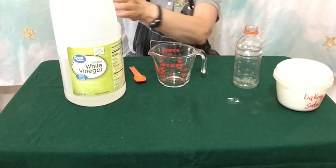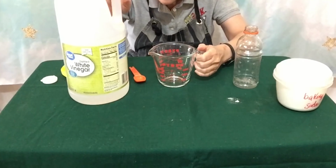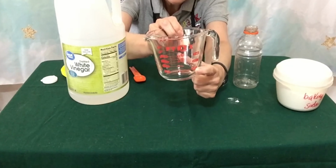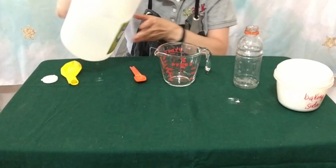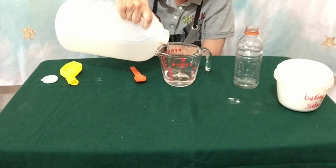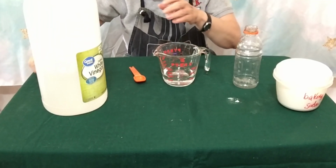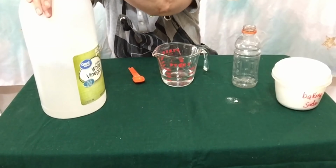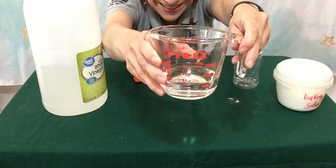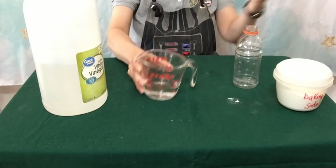All right, first up, or second up really, we are going to pour 1/3 cup of vinegar. Find the 1/3 cup measure on the measuring cup. And then we're going to pour the vinegar in and check and make sure it's level at the 1/3 cup measure. Here it goes. Put that lid on. Yep, it's 1/3 cup. We're going to set that aside.